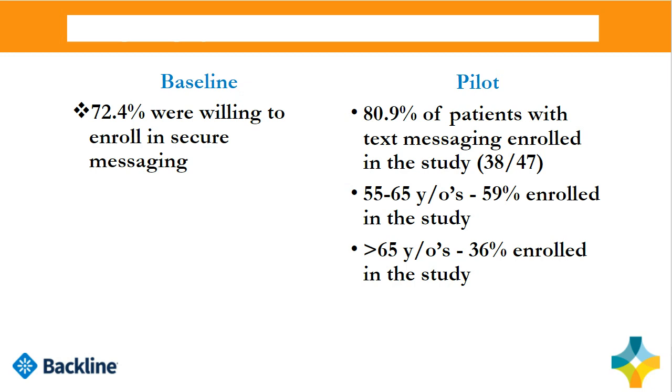In our study, 72.4% of the people in the baseline group said they would enroll in a secure messaging process if it was available. We asked them before we even did the pilot, would you be interested? And they said, sure. Then 80.9% of the patients or caregivers enrolled in a text messaging program during the pilot program. I think that was a pretty good number. Most of them were patients between the ages of 55 and 65, about 59% of our patients, and 36% of our enrolled patients were over 65. So still a good number. I think this goes to a group that doesn't have as many smartphones as the younger folks, so these numbers would probably be higher if our average patient age was a little bit lower.